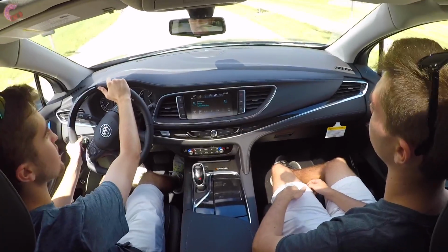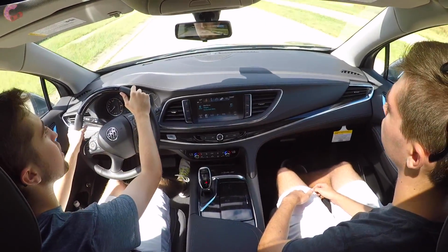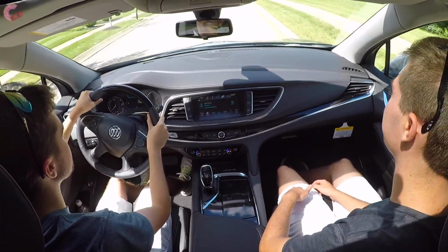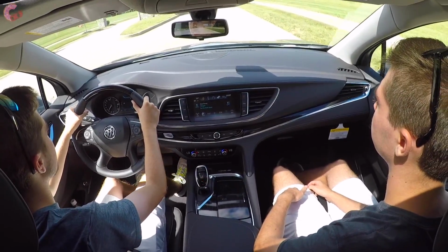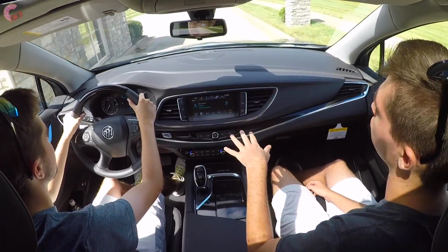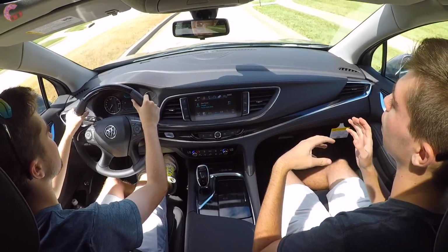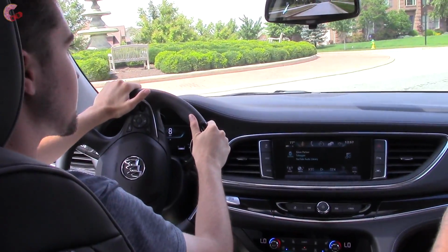But it feels surprisingly manageable when driving. I don't feel like I'm driving a school bus, I guess. The steering responds quite quickly. It's not super numb. There are a lot of cars in this class that have roughly the same dimensions that feel a lot larger to drive than this. Absolutely.